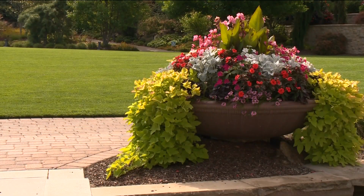And whether your patio containers are this big or much smaller, Carson says it's okay to overload them with flowers. You want that instant color. You want it to look thick and full from the moment you plant it.